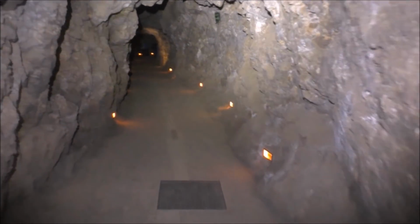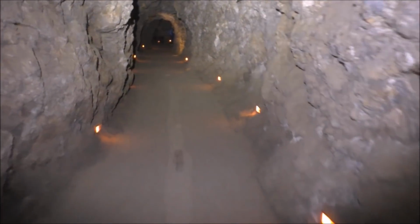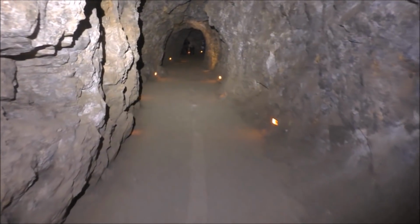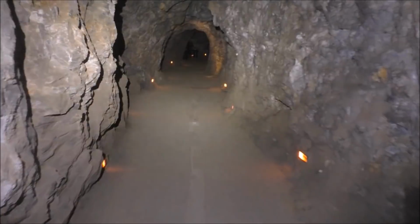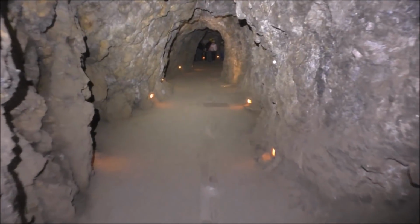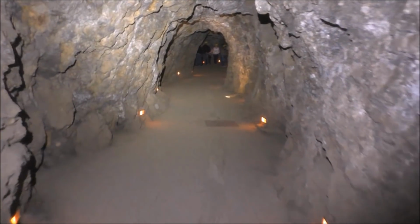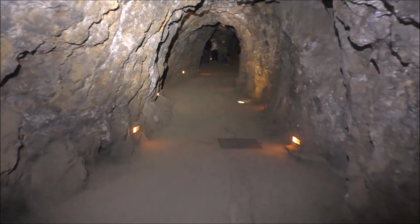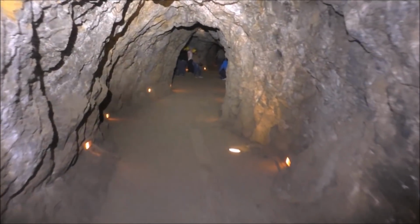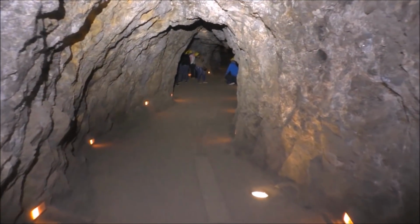Well, I'll never find a nicer mine to walk through than this one. I guess that's why we pay the big bucks, 100 pesos, to get in here. So, that's not much. It's about $8 or so, I guess. Well, $6. Yeah. Good value for $6.